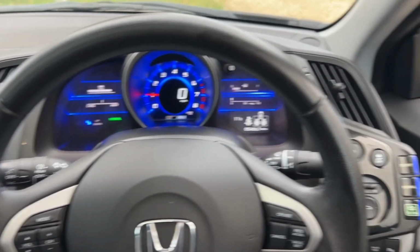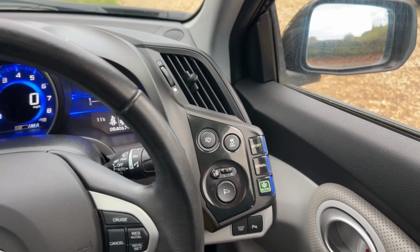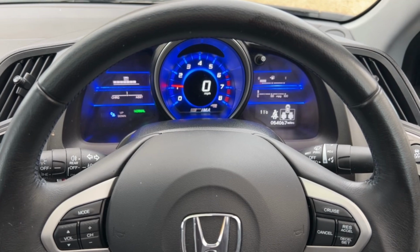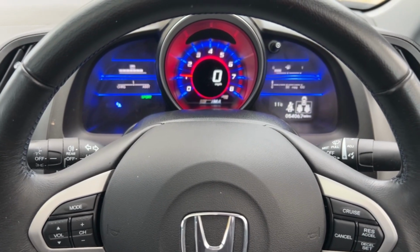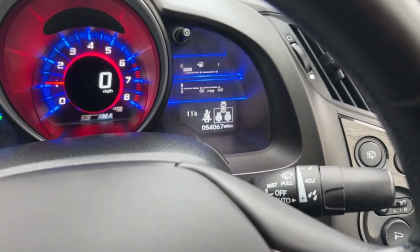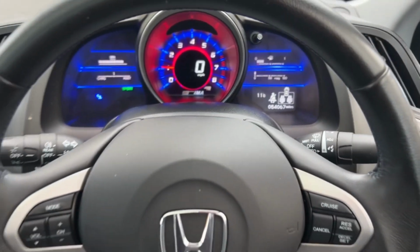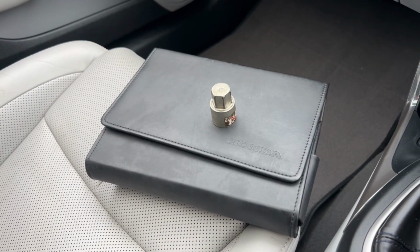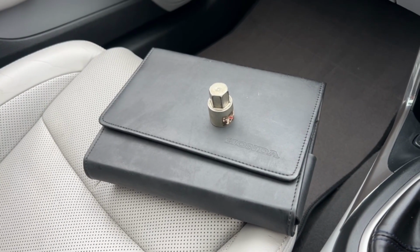That's the one thing I'd say about the dash, which I go into more detail in the road test video, but it is absolutely amazing. Just flicked it into sport mode, so you can see the red surrounding on the rev counter there. If I pan in, 54,067 miles, and of course there are no warning lights on the dashboard at all. Finally, just to show you, owner's manual pack and lock and wheel nut key, all here and present with the car.